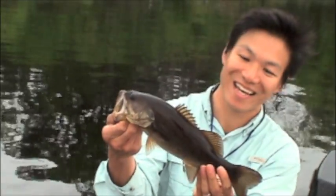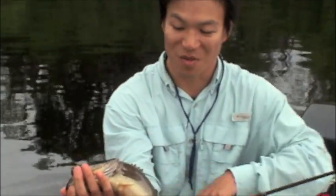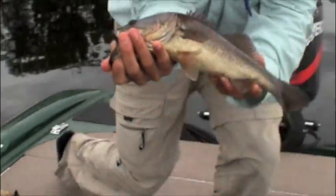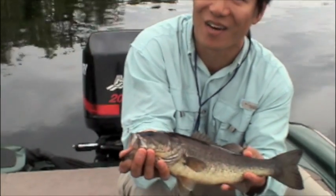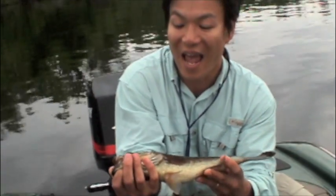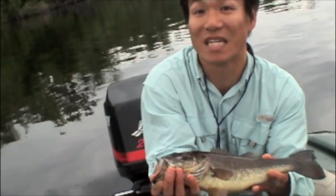So there it is. There's the St. John's bass. First one of the day. It's probably about 12 inches or so. This is a largemouth bass. You can zoom in and take a look at him. You basically have these fish saving energy while they're swimming, right, behind these eddies. And the bait fish are kind of disoriented, so it's easy pickings.